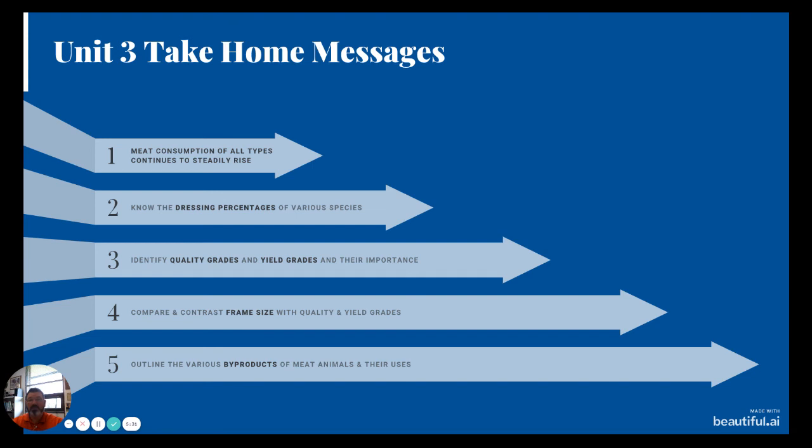Back in the day of the much more common local butcher shop, you would go in there and ask for a certain cut, and they could trim it right off the carcass for you, or would certainly know how it would be prepared. And that just doesn't occur in most of today's American consumer market. Make sure and be able to compare and contrast frame size with quality and yield grades. Know what an animal looks like visually, and then how it's going to hang on the hook. And then lastly, be able to outline the various byproducts of meat animals and their applications, and what impact that makes on your industry.